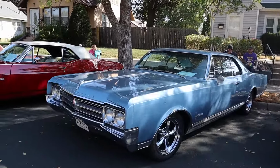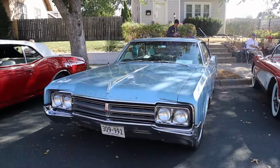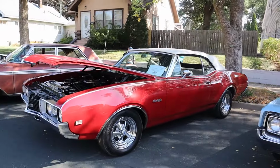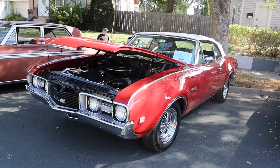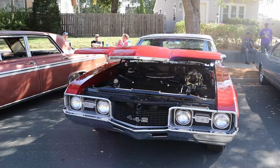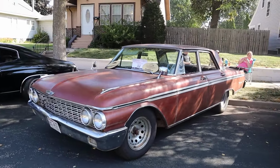'65 Oldsmobile Starfire. And a '68 Oldsmobile 442. Yeah, it had been backed into something, because the bumper doesn't sit quite right, it's just part of the car. Got a Ford Galaxie here. '62.